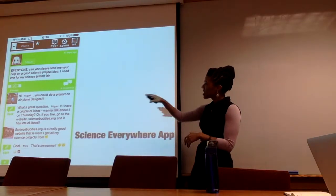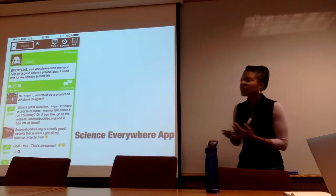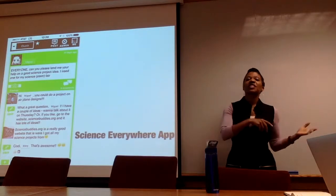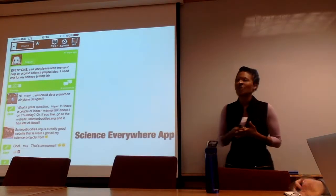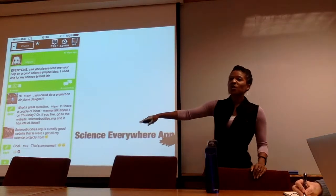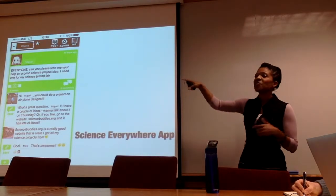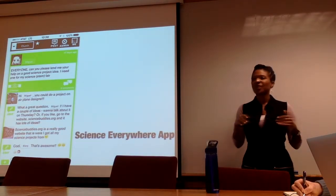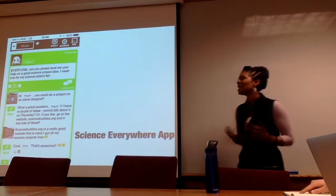So in Science Everywhere, learners can create text and photos, and in previous versions they could collect video. We're implementing that in the current version now as well, along with drawing. They can comment on one another's posts, and they can give each other fist bumps and things like that. And it prompts them, as they make posts, to think about it from a scientific perspective. It gives them prompts like, I realized, or I noticed, or I think this is because, and things like that.